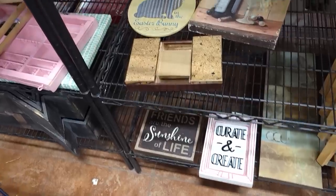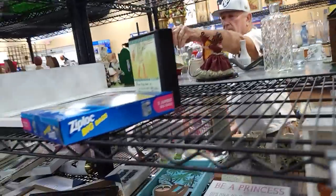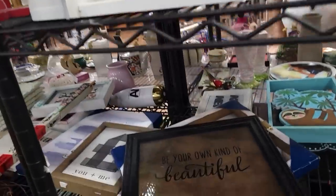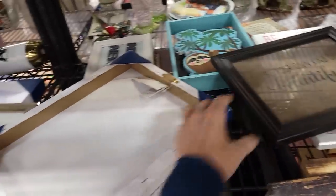Curate and create. Indeed. I got some bookends that are not super exciting. Be your own kind of beautiful. Brush your teeth.